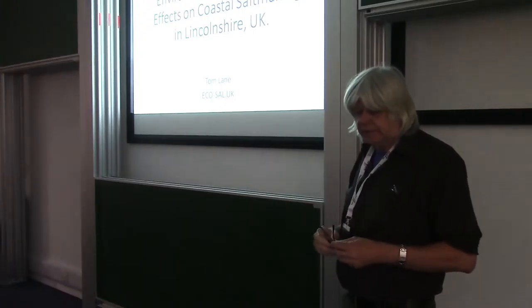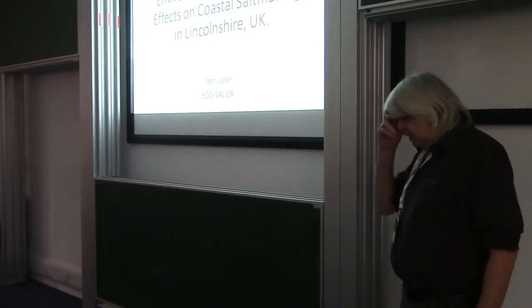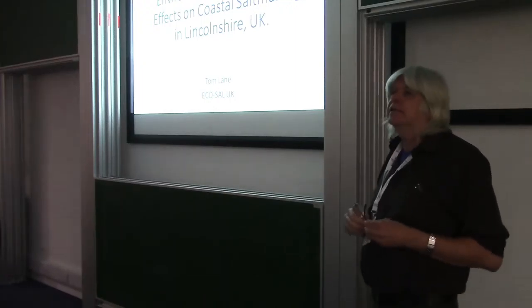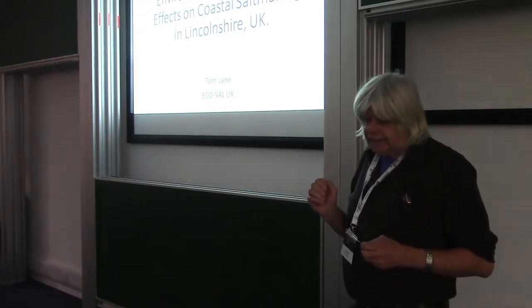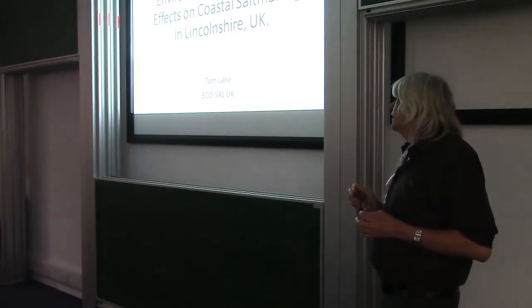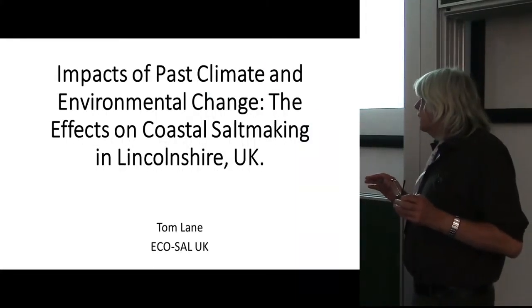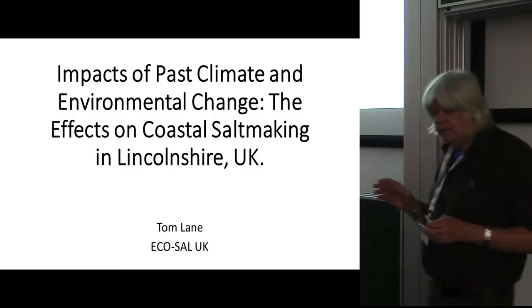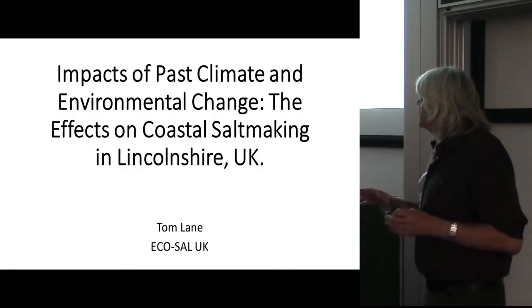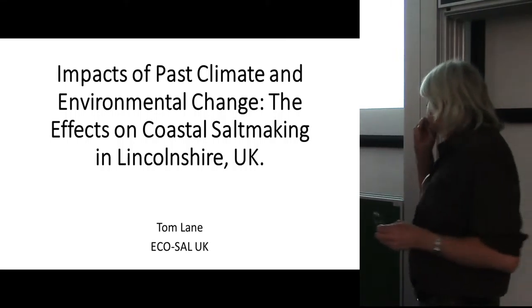I always think there's a difference in scale, and we're just looking at one type of site on the east coast of England, in Lincolnshire: salt making sites, which are generally fairly small. We're going to look at work that we've carried out, locating them, and find that different things have happened to them as a result of the environmental changes.